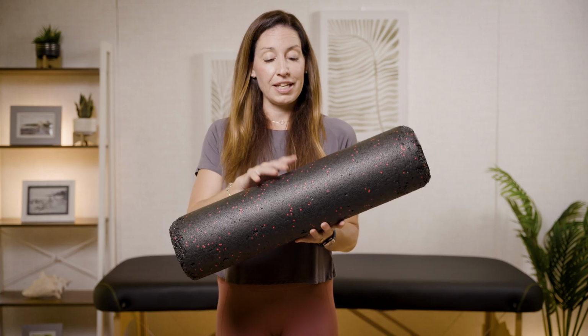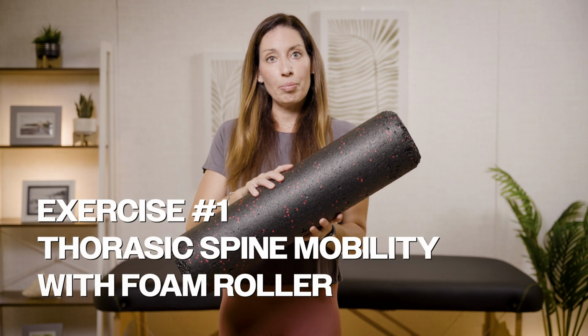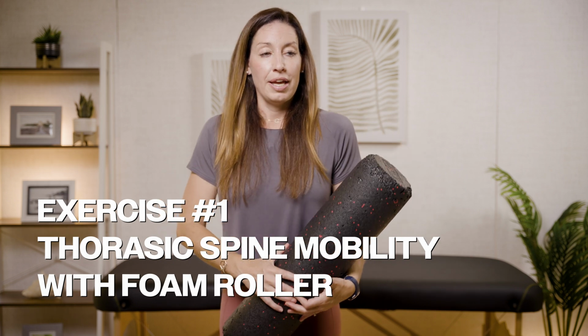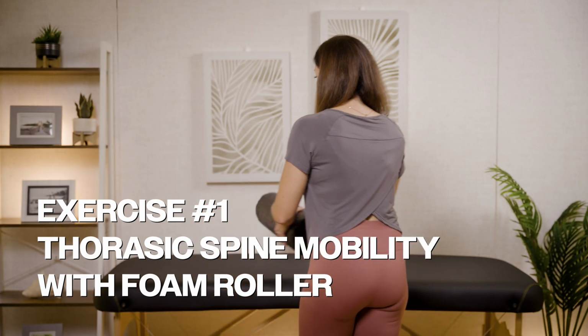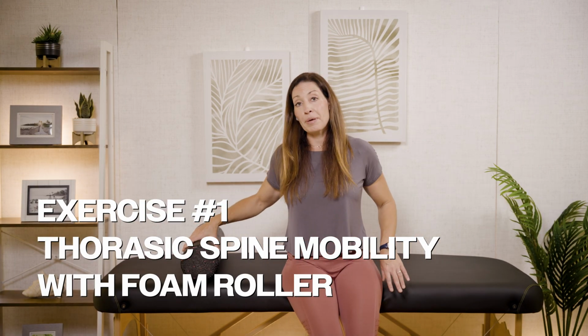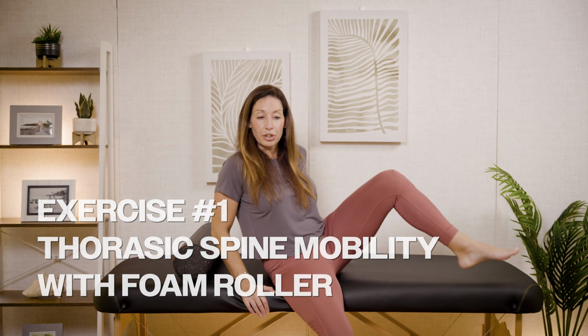The first stretch you're gonna do is a stretch on the foam roller. If you have a nice, hard, firm foam roller at home, perfect. If you don't, I would take a towel and just roll it up. So you're going to come over to a harder surface, so a yoga mat on the floor is best. A bed is probably too soft for you.